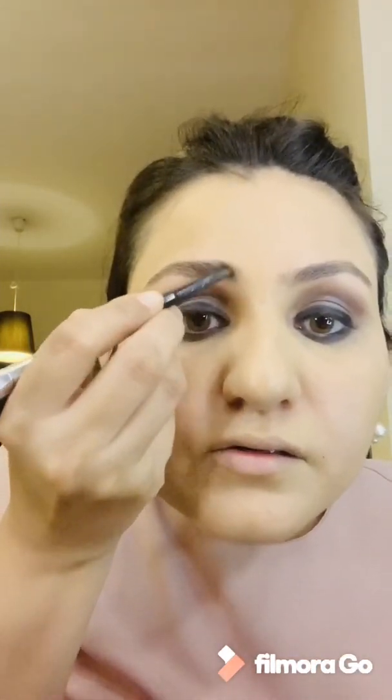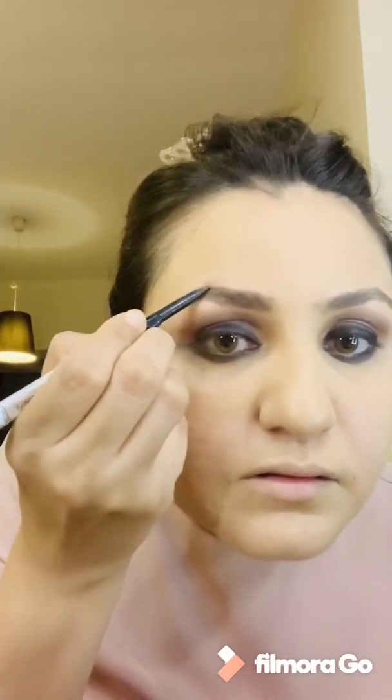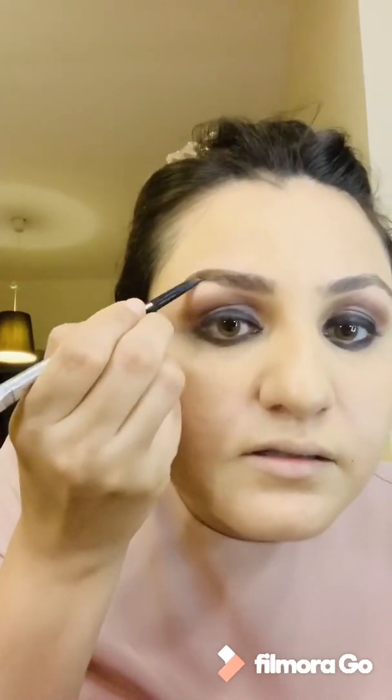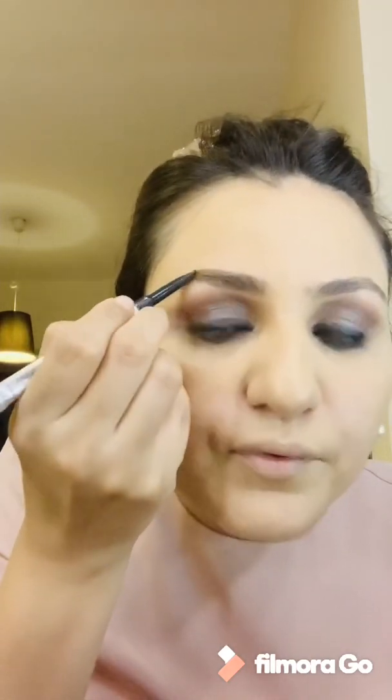after that just gonna take it and always do it on the front side, and then give shape to your eyebrow. You can just see the difference.